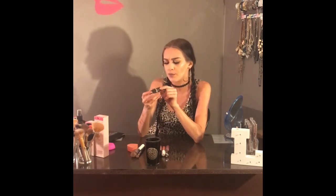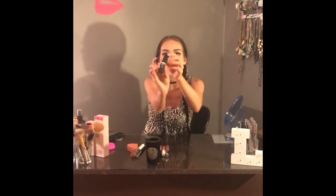Number 11. Okay, we're going to do some lipsticks. This is a L'Oreal Paris lipstick, guys. It's the collection exclusive, 360 Laya's Nude, is what it's called. Look at the packaging. Super cute. Love it.